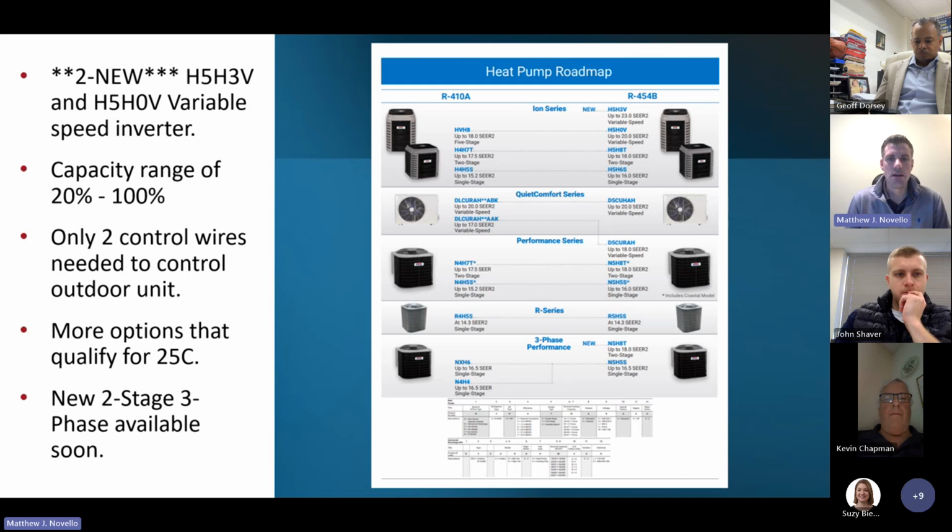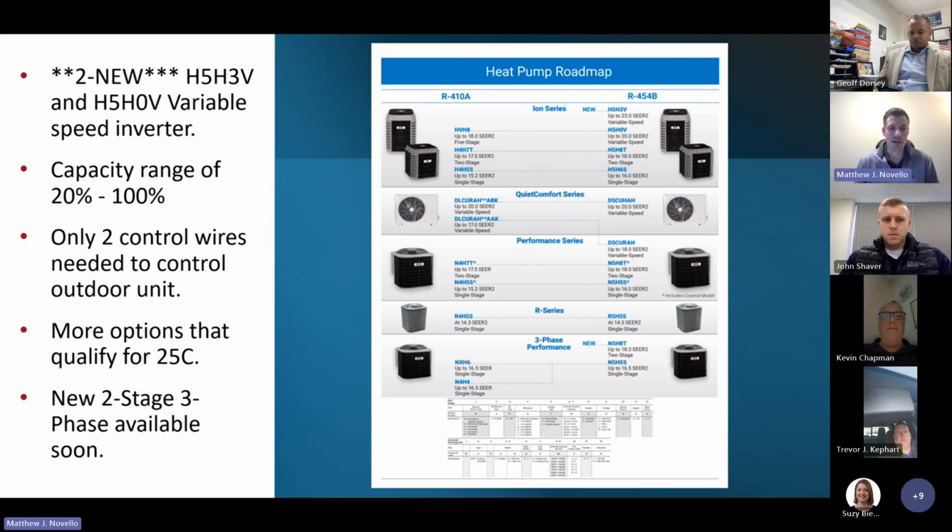Looking at heat pumps, everything we had in R410A will transfer over to R454B, except for the inverter. In the past, we've had the HVH8, which was a 5-stage. We now have 2 inverter options. We have the H5H3V, which is up to 23 SEER2, and we have the H5H0V, which is up to 20 SEER2. Just like we saw with the air conditioner, these work in 1% increments in a capacity range of 20 to 100%.